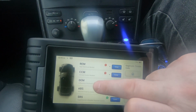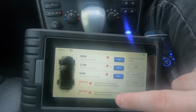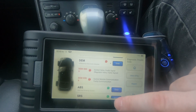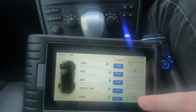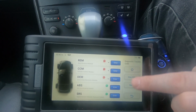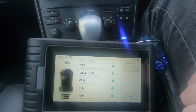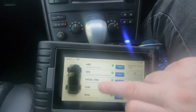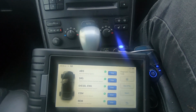But there's two in the differential module. See what we've got here. It says control valve, faulty signal, and faulty communication. They're new. Now we've got a working DEM. So what I'm going to do is clear them all. See what. Oops, report. I don't want to report. We'll clear the codes. And we seem to be green across the board, but I think that CEM one will come back.